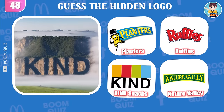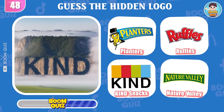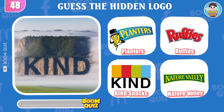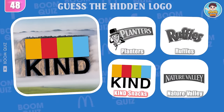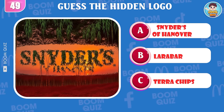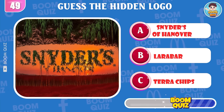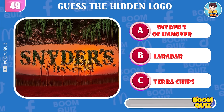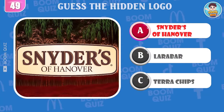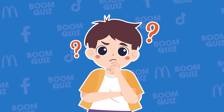Round 48, can you guess which logo this is? KIND Snacks is the correct answer. Round 49, which logo is this? It's Snyder's of Hanover. Round 50, how many questions can you answer correctly? 20, 30, 40 or all?